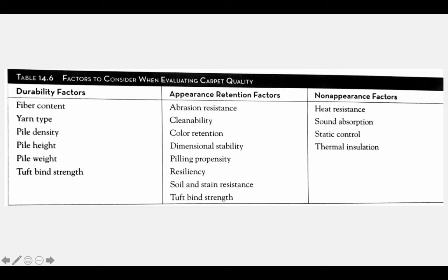In terms of durability, this is a great chart for you to look at so you can see the fiber content, yarn type, the density, and the appearance retention factors, and the non-appearance. So things that you have to consider in terms of quality for carpet. So these will affect durability. This is for appearance retention, and this is for non-appearance, like thermal insulation, static control, sound absorption, heat resistance, things like that. So these are all the areas that you would look for, and depending on what you need, you would get the fabrics that best perform to what you needed to perform.